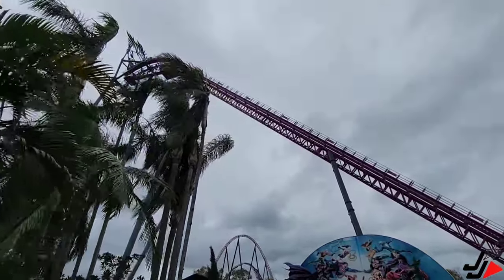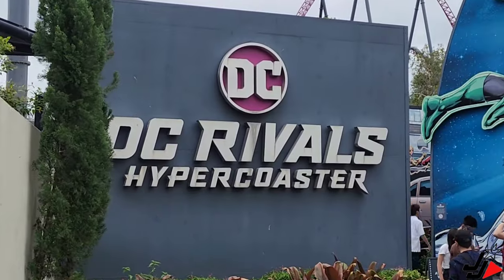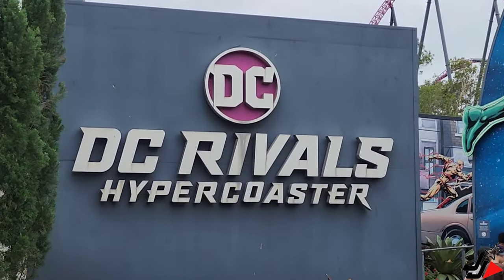All right, DC Rivals Hypercoaster, definitely one of the best roller coasters in the world, one to ride for sure. And it looks like they've actually cut away all the trees in front of the sign, which is pretty cool.